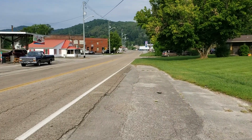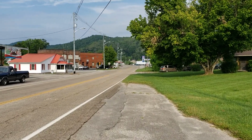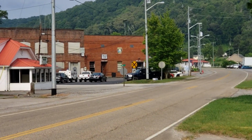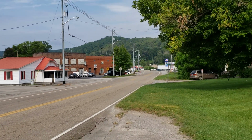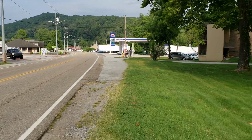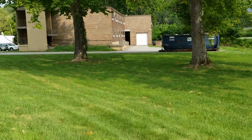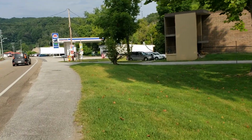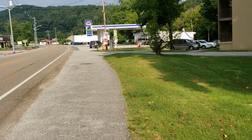I don't want to show it too much, but I just got to show it. Oliver Springs has such a cool looking little old police department right there. Looks like something straight out of 1960. So yeah, that is Oliver Springs. Come check it out. Give it some love. If you're in East Tennessee, you want to see a little old rural town, you know.